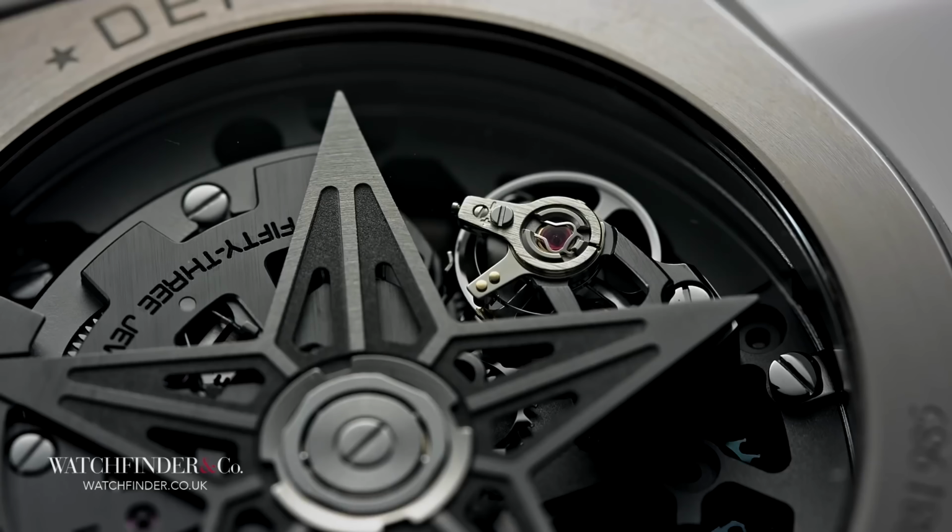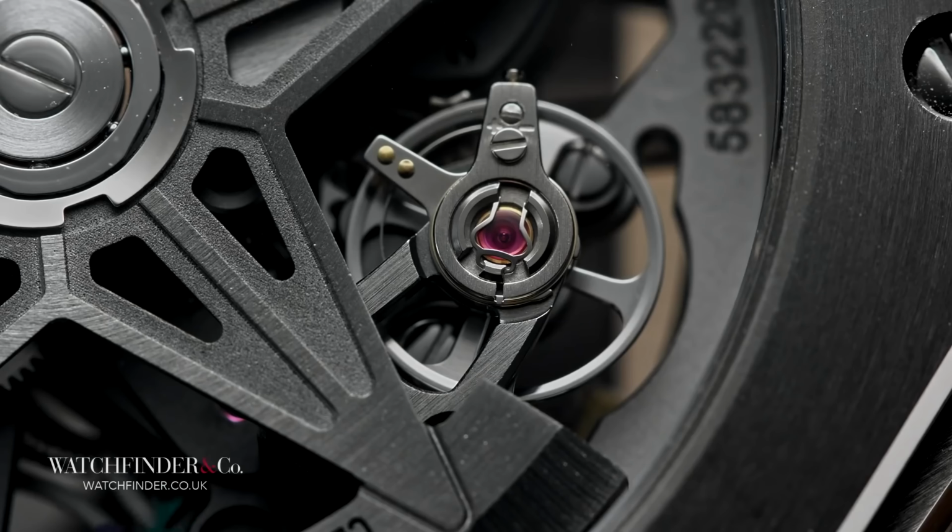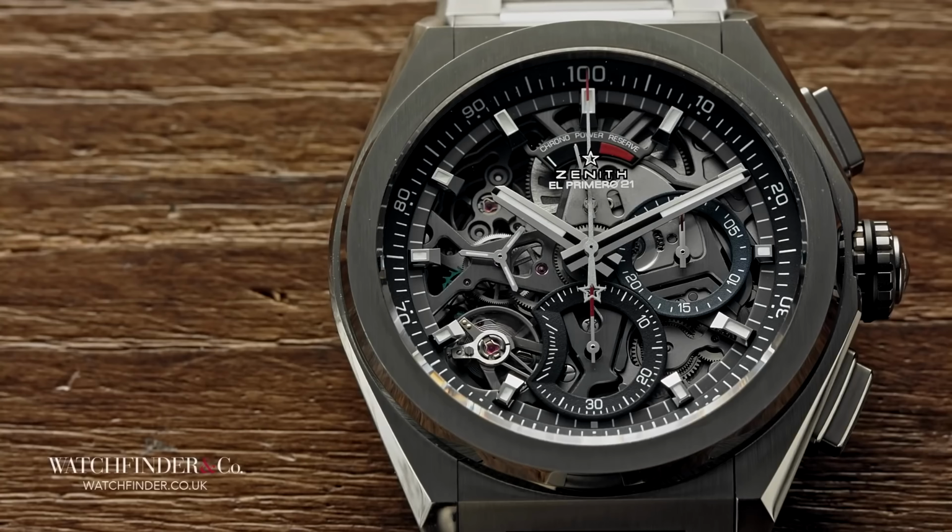Right, yeah. Or dusting off the penny farthing. Yeah. 2 wheels of the same size. Yeah. Not on my watch. So that was the Defy of that period.